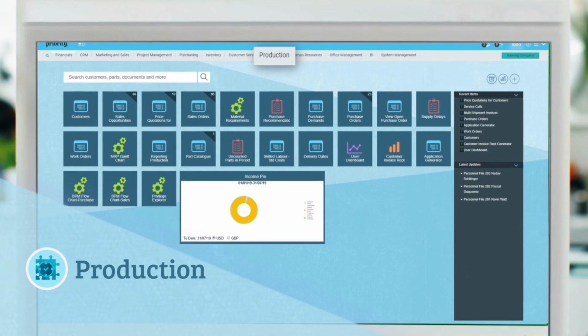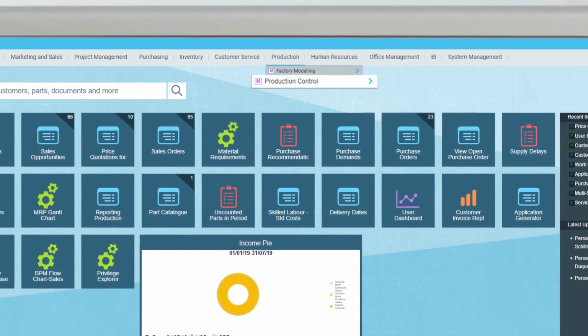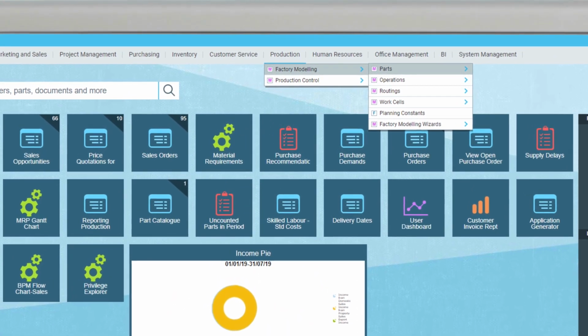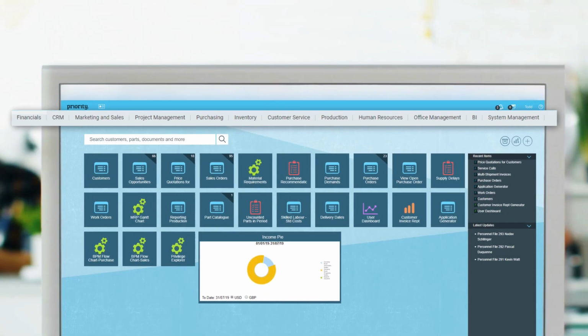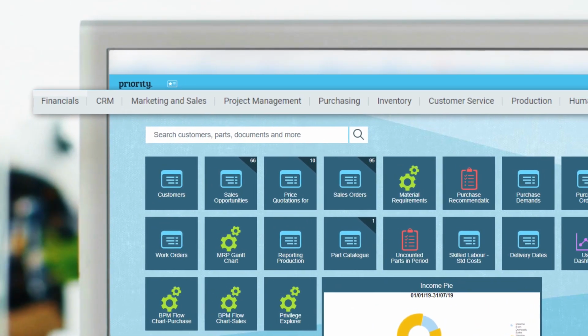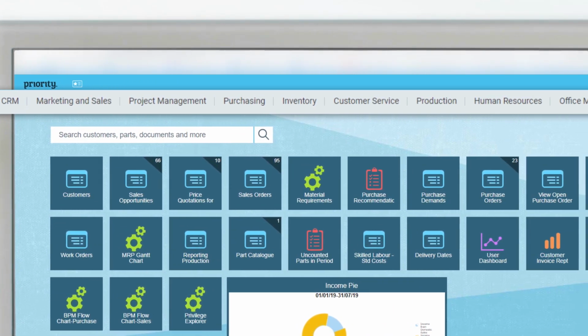Production management. Factory modeling, work order management, raw material issuing, production reporting, subcontractors, and finished goods. Additional modules include project management, customer service, WMS, quality control, and lots more.